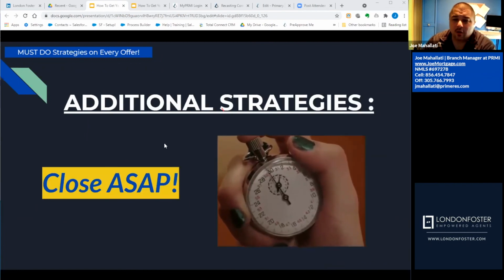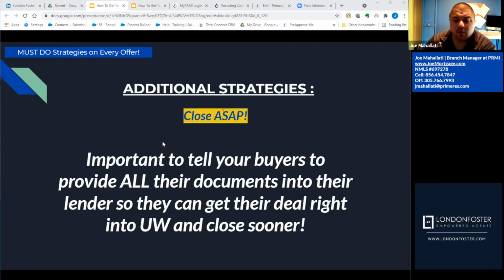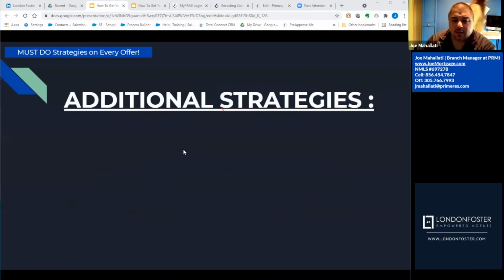Close ASAP. I know that's another obvious one, but it's even more important to make sure your borrowers are getting in all their documents, so that the minute they go under contract, your lender can pull the trigger, get the loan immediately disclosed, get it into underwriting, and get moving quickly. There are some situations where you're not able to, but again, have that communication. You're working with your team. I always tell the realtors I work with, I want you to look at me as an extension of your office. I'm the finance guy, here to help you close this deal. So communication is absolutely key.